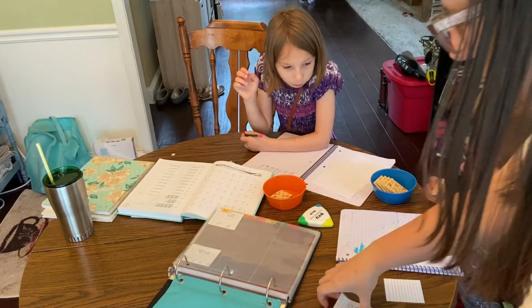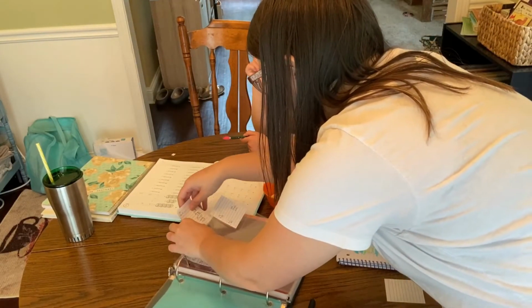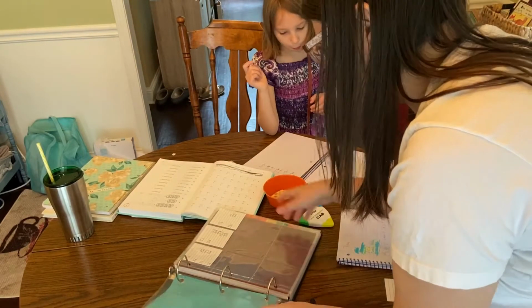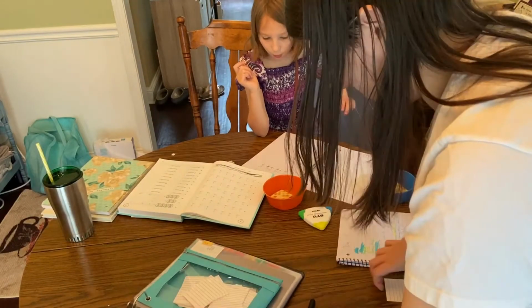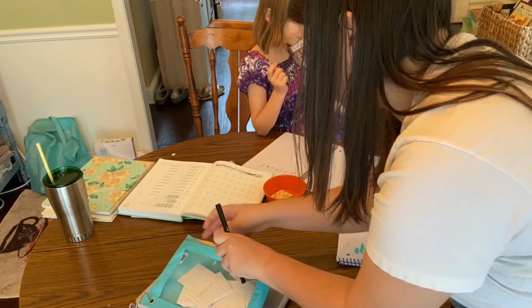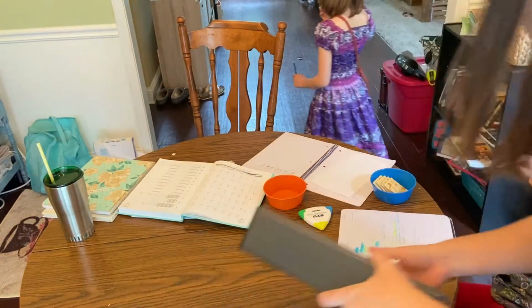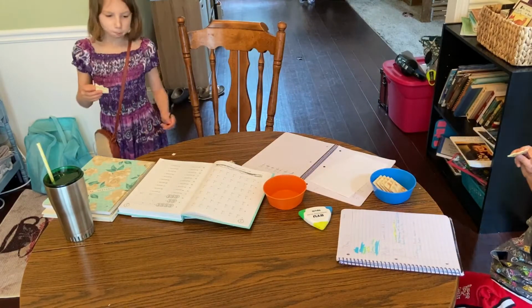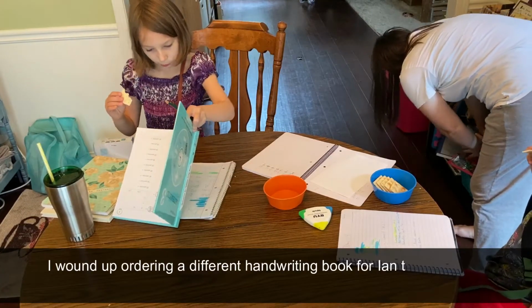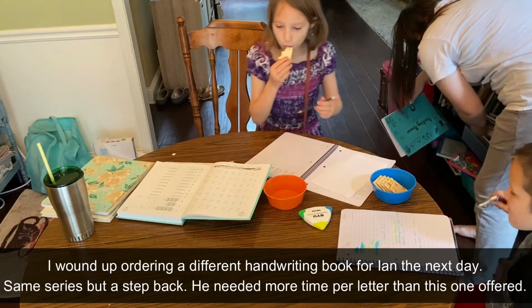How about this? You finished before me. She isn't finished yet. She's only done one row. What row do I do next? Look on your notebook. Okay, Ian, let's do your handwriting. So you need to do that, and then you can do math, and then you'll be done. Go ahead and get your math book out.